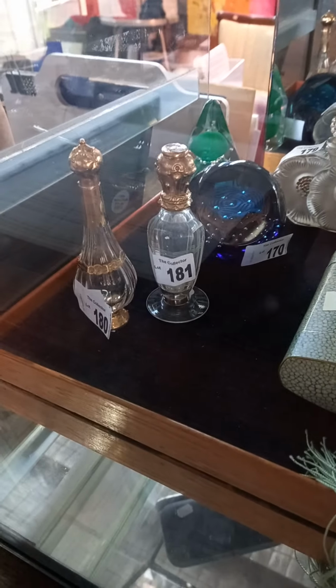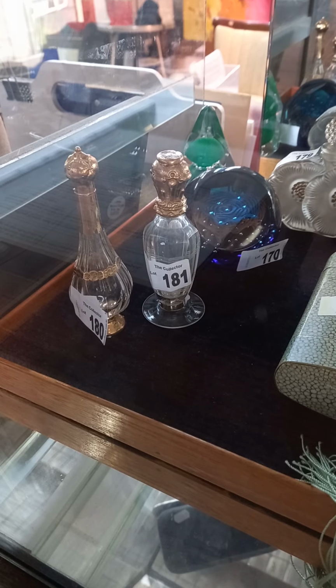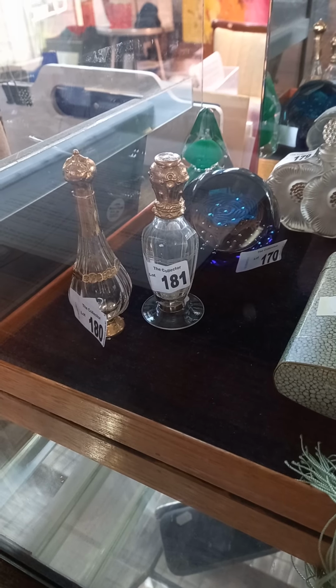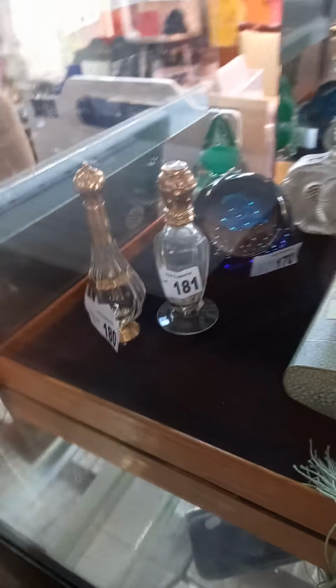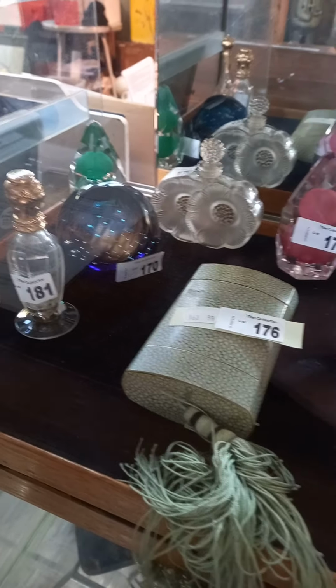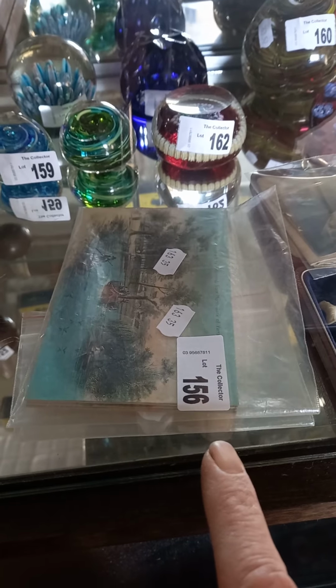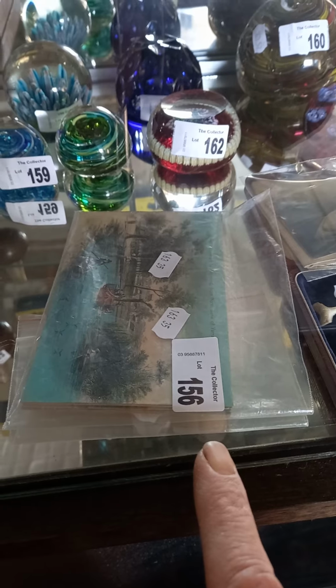A really good lot. These two little perfume bottles are gold. The one on the right hand side, 181, has got a little lift up little morning lock of hair in the lid. I really like the Galaxy one over the back there. I think it's Caithness. It's some pretty amazing ST Gill postcards. They're all unused and they're, I think, in the 50s is the series.